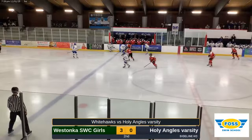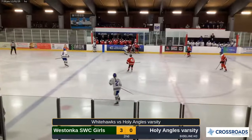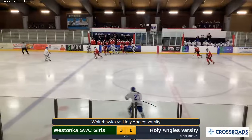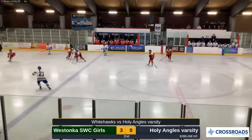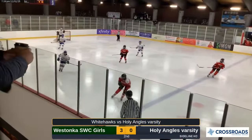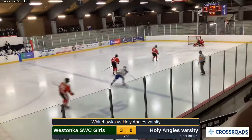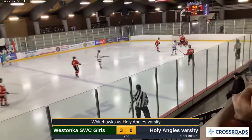Moline goes between the legs. Nice little maneuver there. Moline along the wall. Johnson battling it. Probably could have dumped that in there. Oh, that was Terwilliger. Sorry, Terwilliger. Moline battling here. Puck comes through Neighbor's skates, on net. Cavell is going to cover it up. More of a face-off.